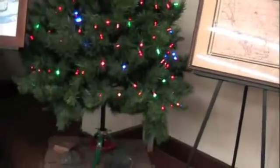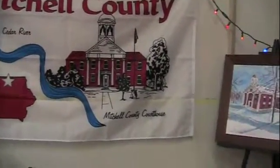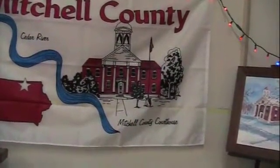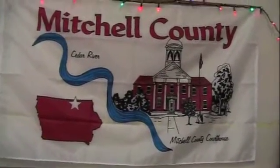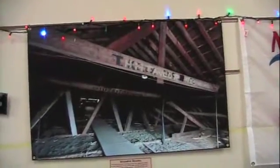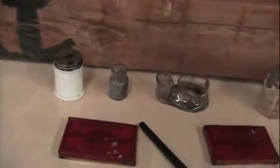The last Christmas tree in the courthouse cupola. The Mitchell County flag, which was created in 1996. And we have two beams that were signed that were up in the attic of the courthouse, and a number of interesting little artifacts that were found underneath the courthouse by custodian Dave Harto.